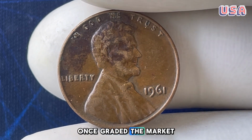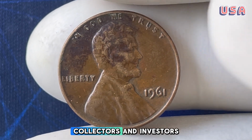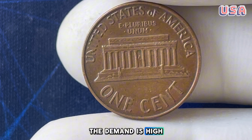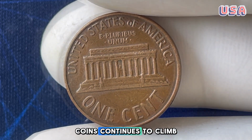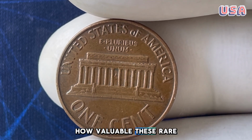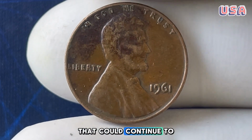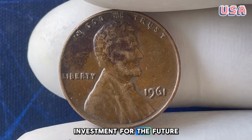Once graded, the market for rare coins like this one is huge. There are thousands of collectors and investors who are actively searching for coins like the 1961 Lincoln Penny. The demand is high, and the supply is limited, which is exactly why the price for these coins continues to climb. And as more people start to realize just how valuable these rare proof coins are, you can expect the price to keep rising. This is a prime example of a coin that could continue to increase in value over time, making it an excellent investment for the future.